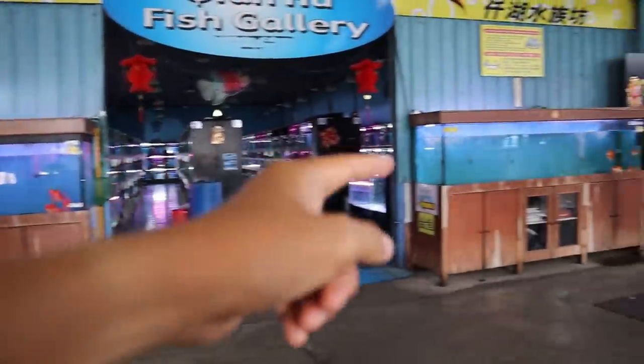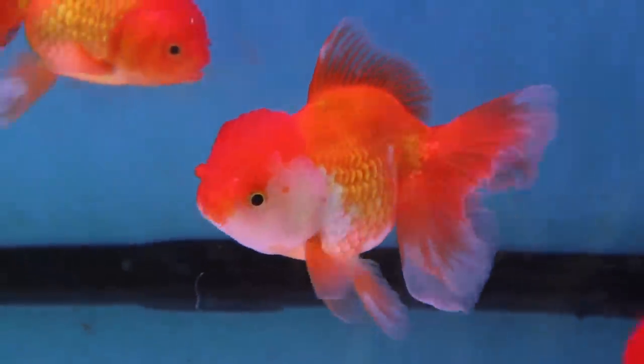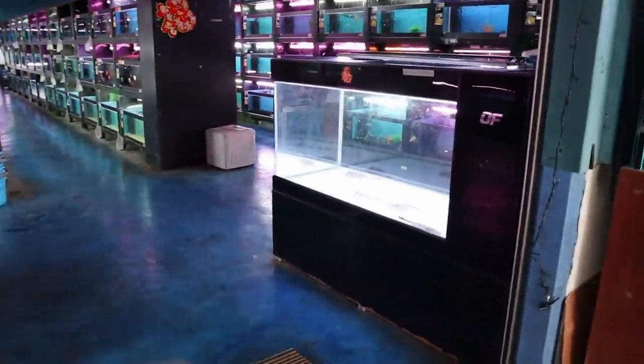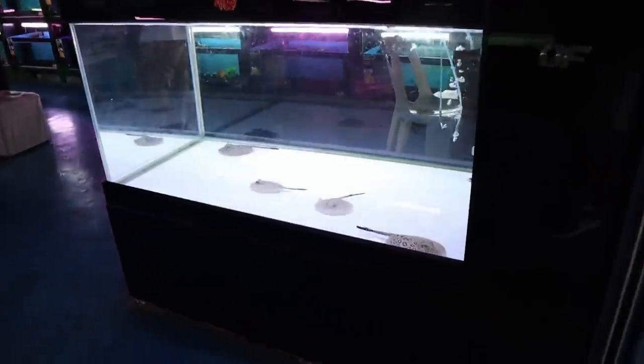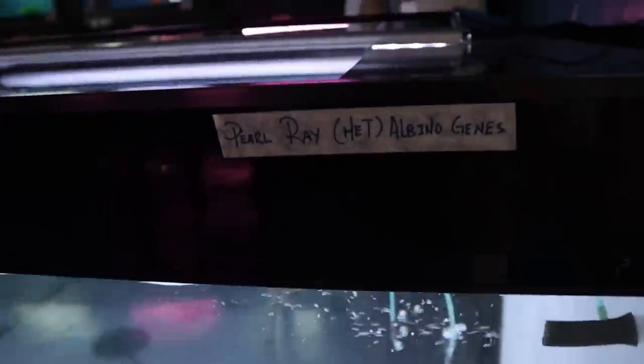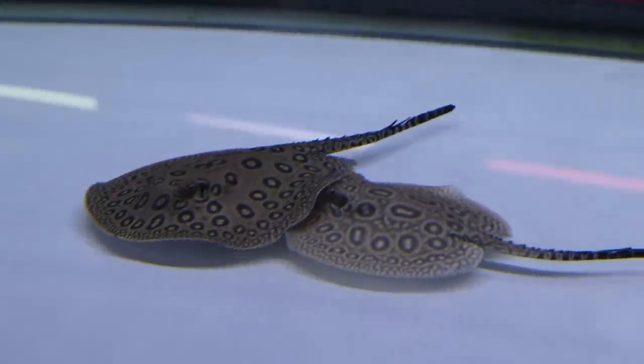So beside, you'll see some goldfish. These are pretty large tanks. I think they're like 10 foot or more. So when we walk in, you'll see two tanks here. And these tanks have some stingrays in them. These are pretty expensive stingrays right here. These are the pearl rays with the albino genes in them. And you can see they look really, really beautiful.